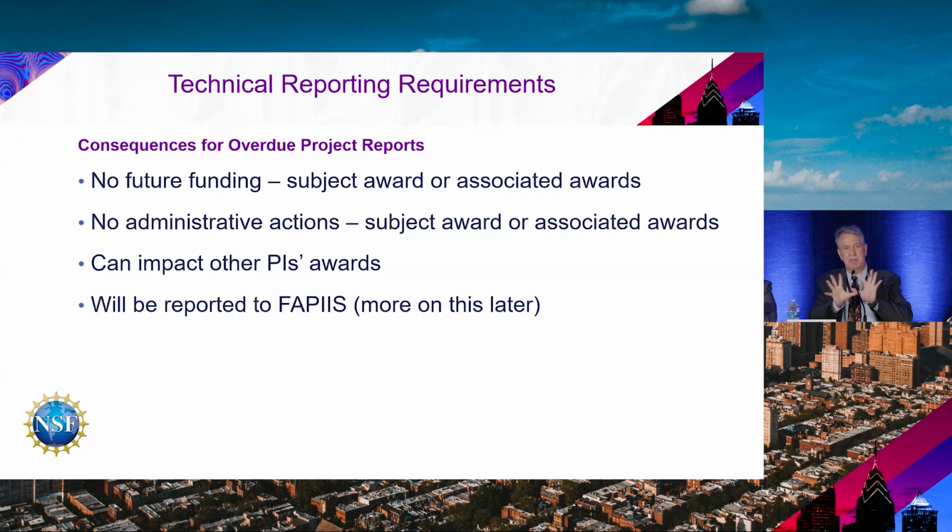So again, imagine a cracked windshield, how it spiders. It's the same thing with those project reports. You don't want the project reports to go overdue. You want to supply them. The other thing that you heard several times today is if there are ever any questions or issues, don't wait. Contact the program officers. Contact DGA, the Division of Grants and Agreements. Contact someone at the NSF.